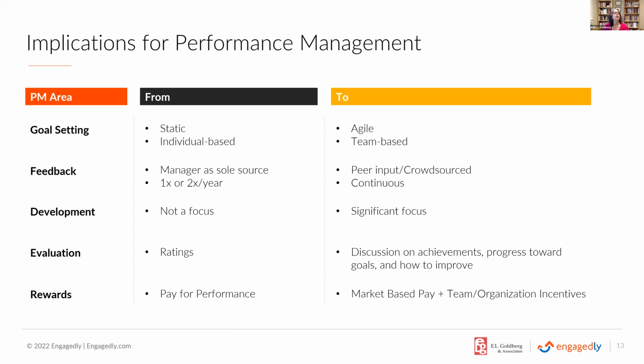And then finally, when pay for performance was first introduced, we had bigger budgets for pay increases, and there was a greater ability to differentiate pay based on performance. Today, with merit budgets averaging about 3%, there is little ability to meaningfully differentiate payouts based on performance. And I will argue later that we really need to shift from pay for performance to focusing more on market-based pay, and then providing more team-based rewards and organizational level rewards to recognize the collaborative efforts that employees should be focusing on today.